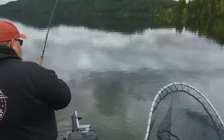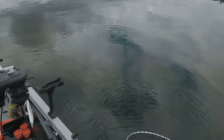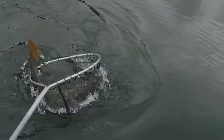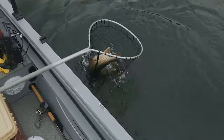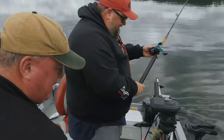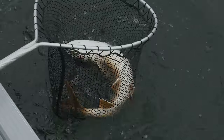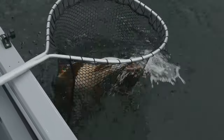Well, that's a better fish. Oh, it's not gonna fit the net. Come on, big guy. Nice one. Nice one, Mike. That's probably your biggest Caribou Lake trout. That is a tank. It's gotta be in the 12, 14 pounds, I bet. Holy smokes. All right, let's get this out of the way. Holy smokes.